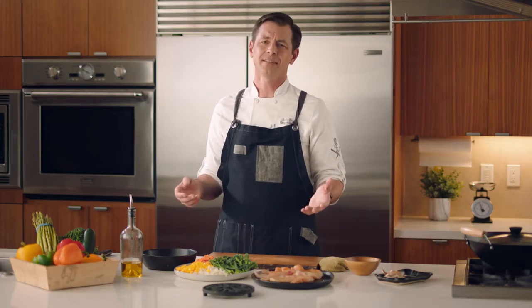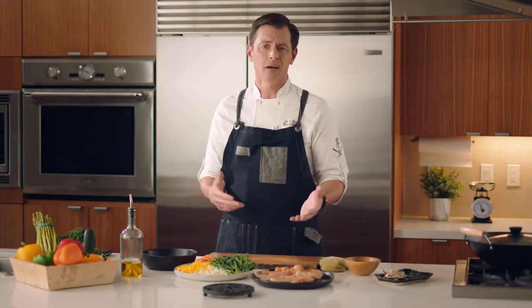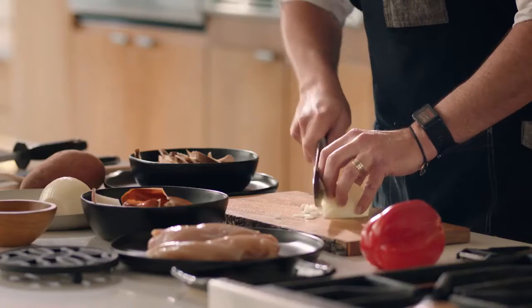Cooking, it's easy, isn't it? Okay, maybe not. After all, there's so many things to do, like cutting or chopping or slicing. But by following a few simple steps, we can make delicious meals in no time.